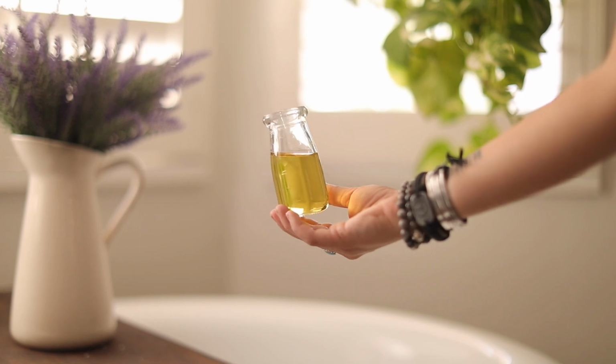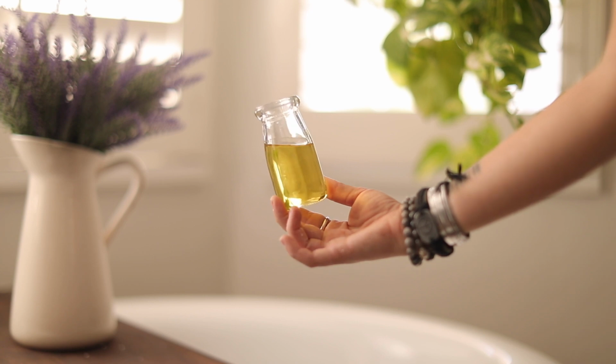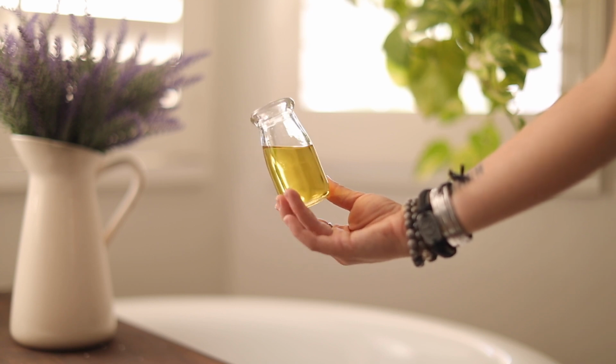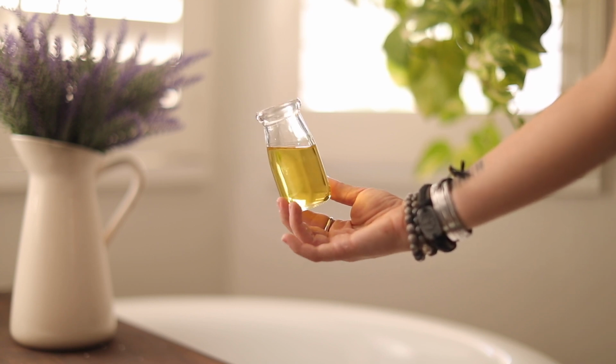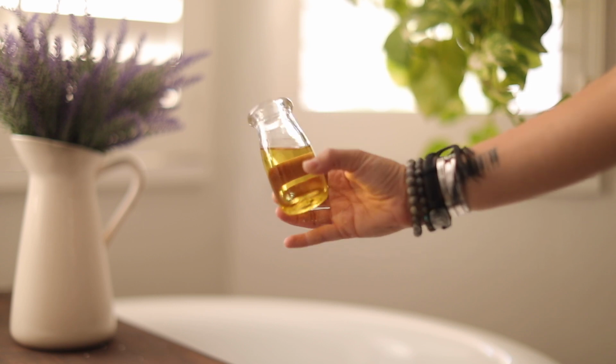Another ingredient is oil. Olive oil is really great to add to a bath, and with all of these you can kind of eyeball it. Personally, I do either 1/2 cup to 1/4 cup, depending on how big your bathtub is.